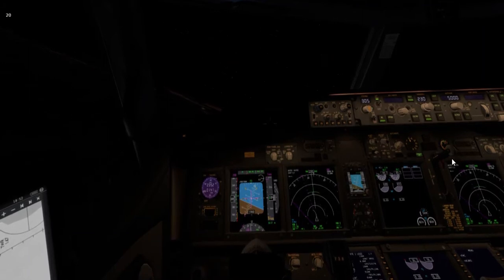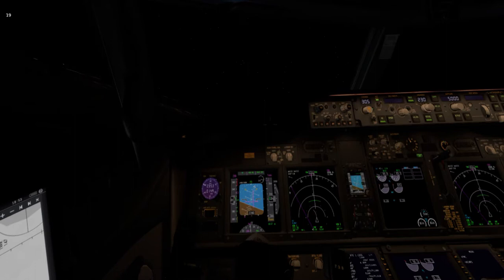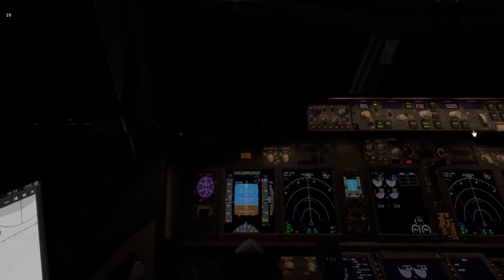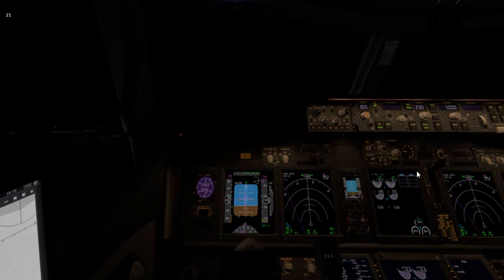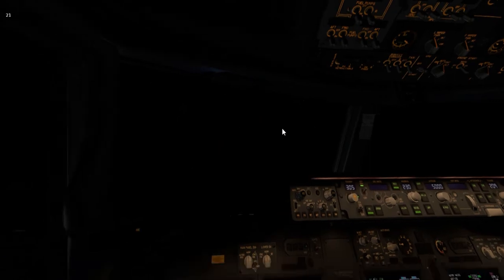Delta 391, descend and maintain 14,000, the Kennedy altimeter 3055. Delta 14,000, altimeter 3055. New York Center, WestJet 206 with you, passing 16,500 for 8,000. WestJet 206, New York Center, roger, descend and maintain 6,000. Expect vectors for the Expressway Visual 3-1 approach, LaGuardia altimeter 3054. 3054, expect 3-1 visual, descend to 6,000, WestJet 206.